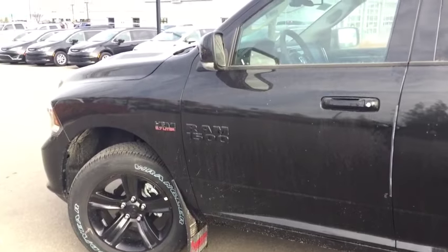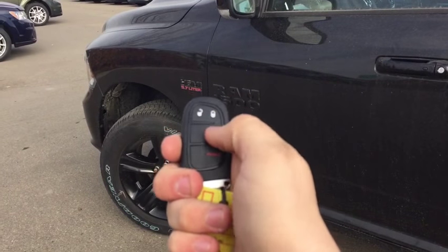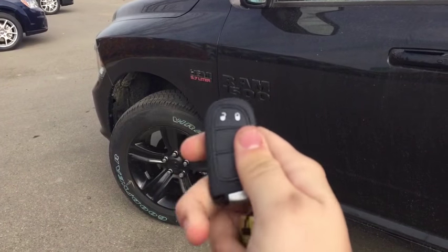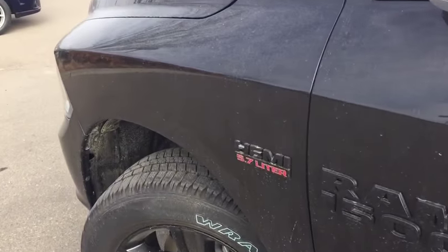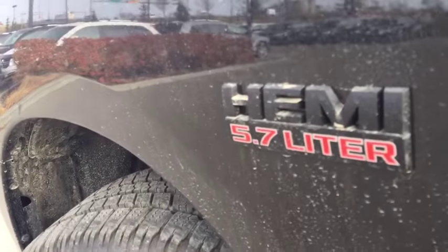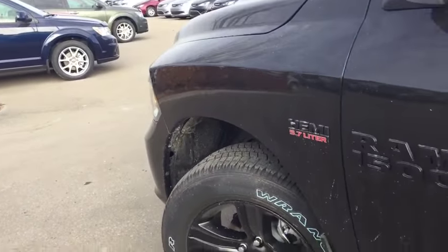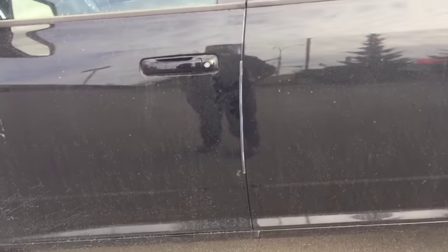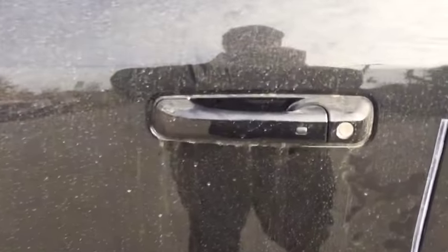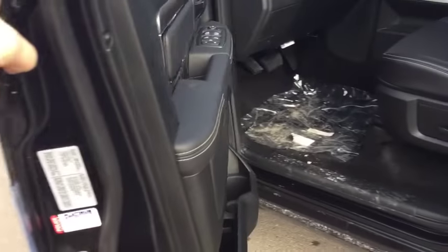All right, so before I get in the Ram 1500, I want to show you your key fob here. You have an unlock button, a lock button, a remote start system, and a panic button. Hit the lock button once, and this button with a 2 and the X twice, that will remote start your engine. And you hear that Hemi fire up. You don't even have to press the unlock button on your key fob. Keep it in your pocket. All you gotta do is put your hand around the door handle, and then it'll unlock all four doors for you, including the tailgate, because you do have a proximity key fob.